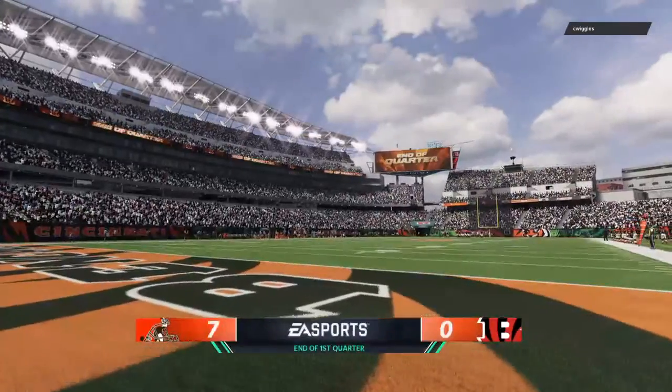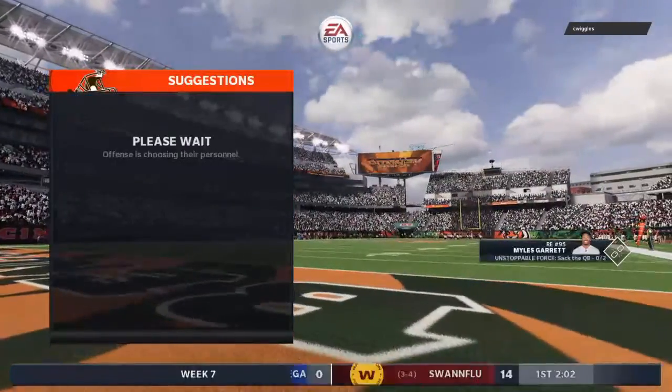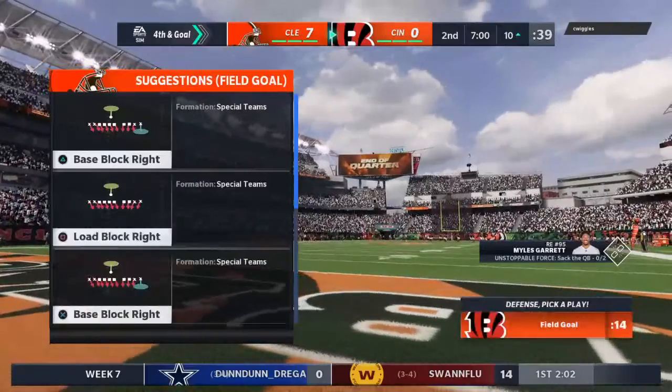After one, 7-0 on EA Sports. Score Browns 7, Bengals nothing.